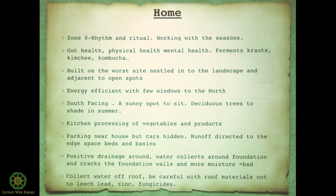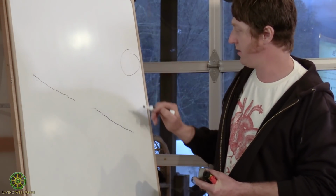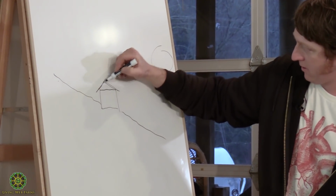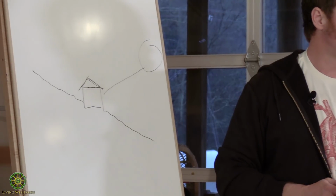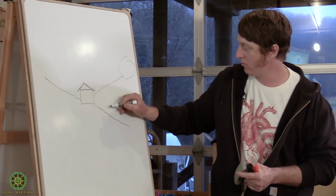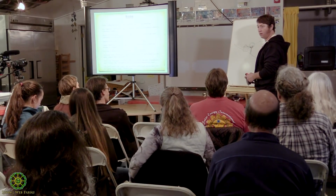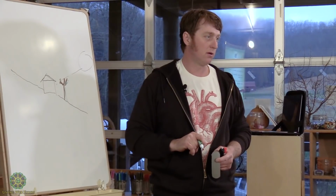Say we have our slope, and the sun is here, basically, and we build our house here, right? Something like that. We're getting full sun basically all year round. Great in the winter, terrible in the summer. But with deciduous trees, we could plant out front here. We can plant hybrid poplars that can shade this in less than 10 years. The leaves fall off in the winter, so we get most of that sun in the winter.